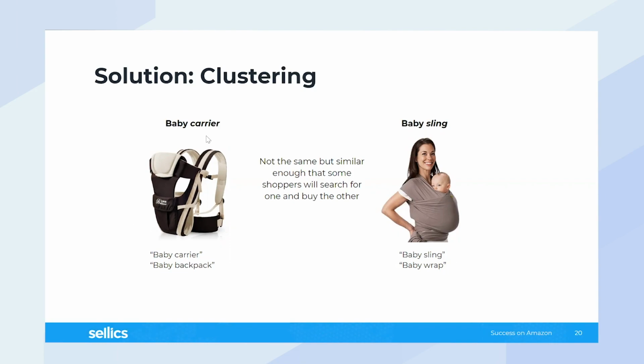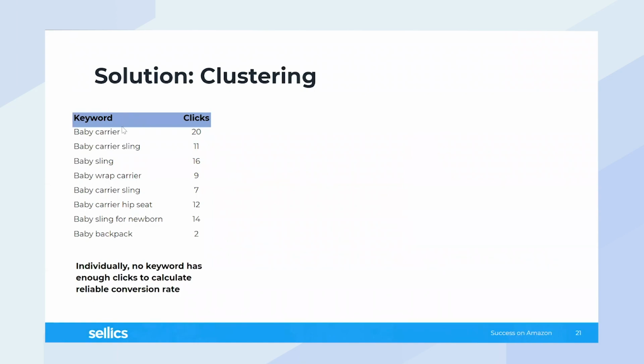So let's assume you sell this baby carrier here, right? You start a campaign, and then after 30 days or so, you look into your reports, and you will see something like this, right? So you see a bunch of different keywords: baby carrier, baby sling, baby wrap carrier, baby carrier sling, baby carrier hip seat, and so on and so forth. And you see a certain number of clicks. Individually, no keyword has enough clicks to really calculate a reliable conversion rate. None of those keywords, right?